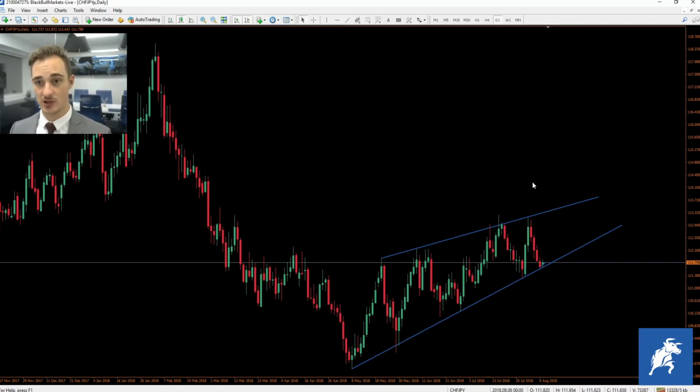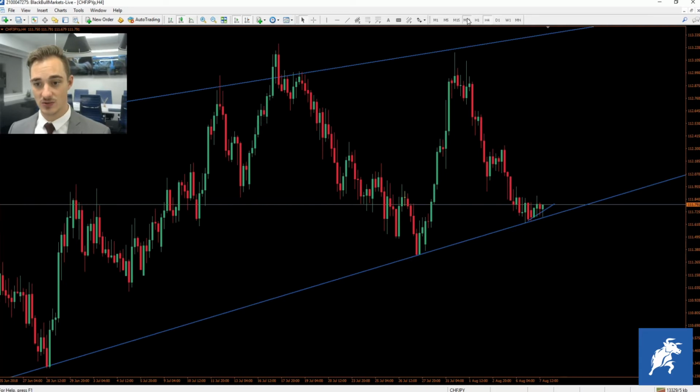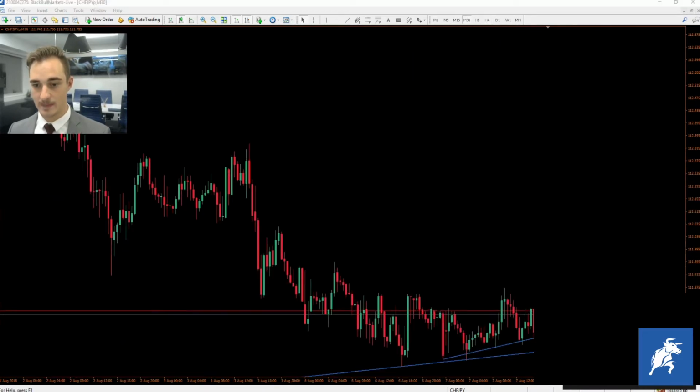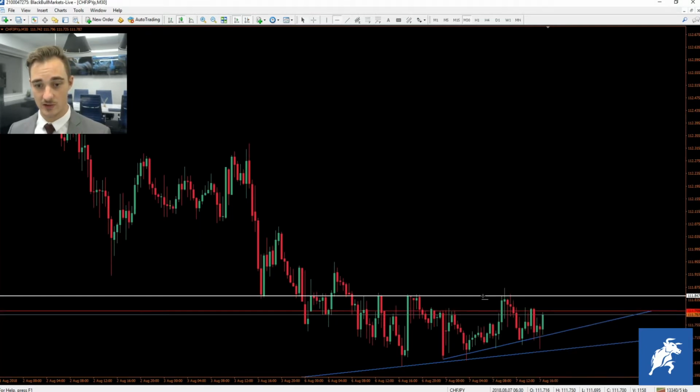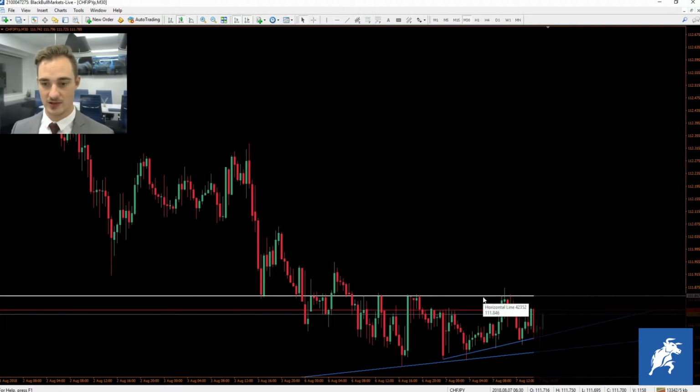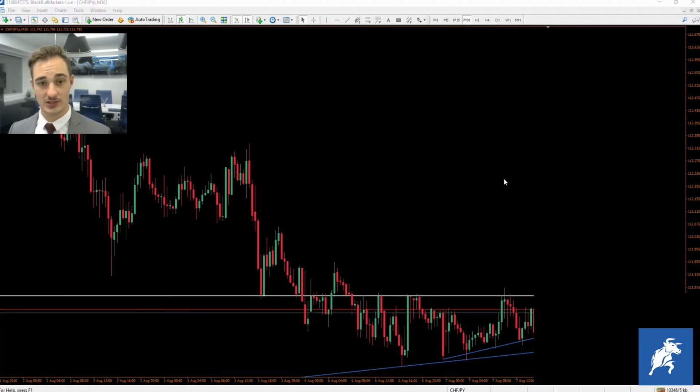So just keep an eye on it. I mean, it could break out here now, as it is already on that pattern over here. So it could still break to the downside, but if it breaks to the top side, we can look for a potential quick trade in there as well, for a move to the top side.